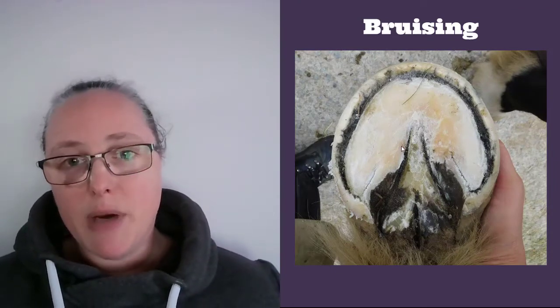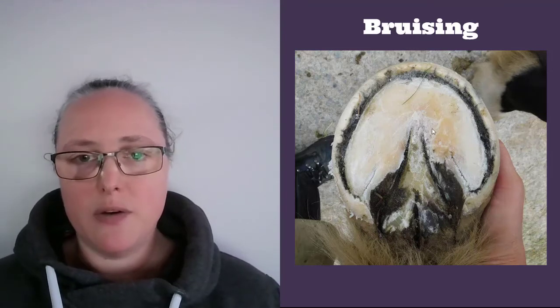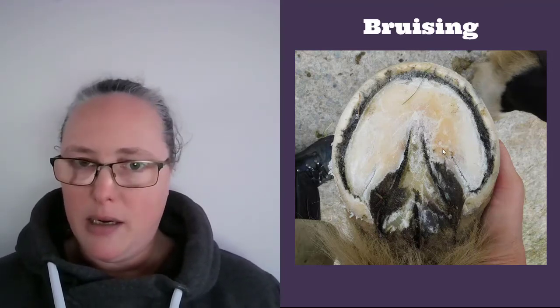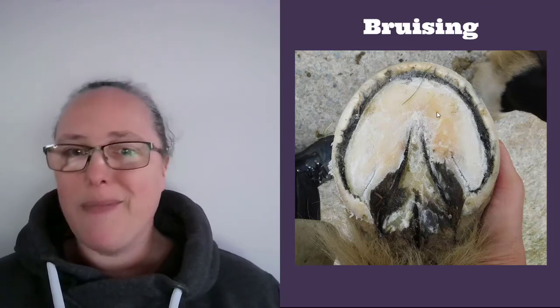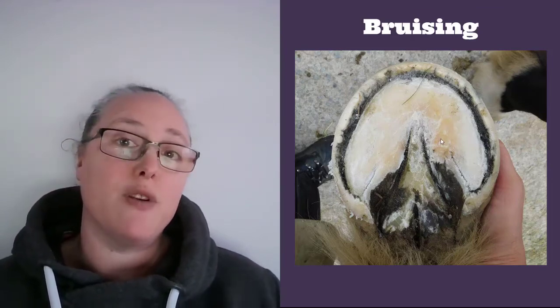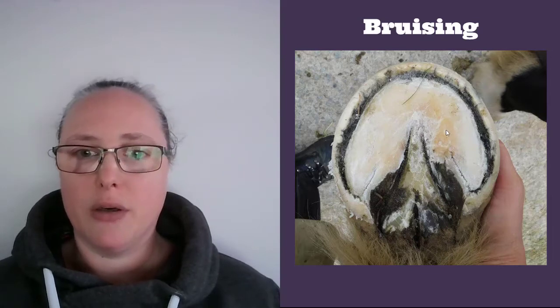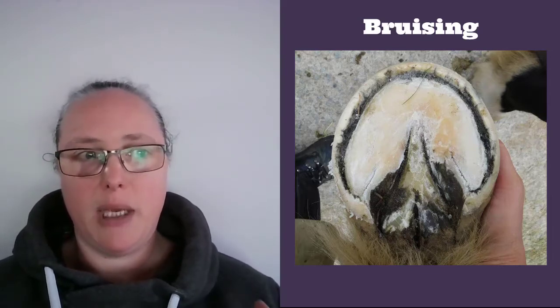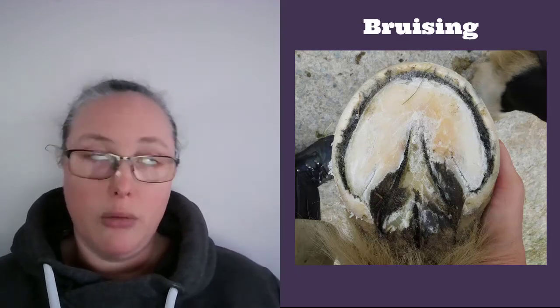This one is a much milder bruise. There's other stuff going on in this foot as well we're not going to discuss here. But you see this yellowy bit. That's a mild yellow bruise, same as we'd get a mild yellow bruise on our skin. Bruising can be a mild colour. It doesn't have to be kind of bright red, although obviously it can be.